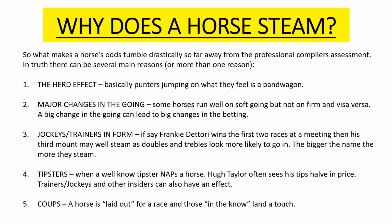So you can see those, and they are probably the most interesting because they're the ones that really are going to win. Because if you're a trainer and you lay out 500 quid on your horse to win, you want to make sure you've done the right job. Whereas all the other effects can often be transient or not real. So that's why horses steam.